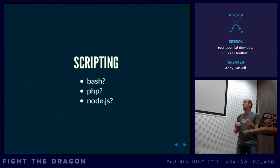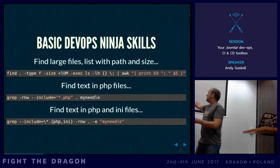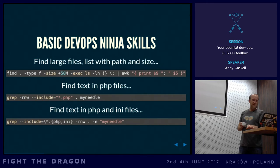Some things are just generally handy, bits of scripting that you end up using all the time. It's more like DevOps, I guess. Whether it's finding a spelling mistake in 300 language files, or finding large files and creating a list of them, to find out why you've used up all your disk space and your server space. But that's scratching the surface, really, I guess.